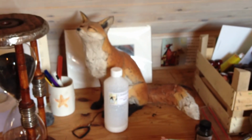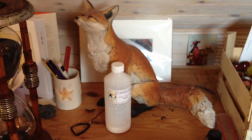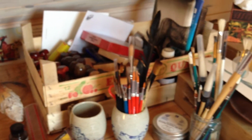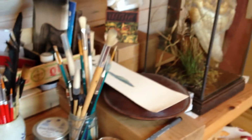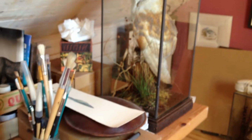This desk should be clear because this is supposed to be for printmaking, but as you can see, it's completely covered in stuff, and a small Nicola Theakston fox that sits there and keeps an eye on me when I'm working. It's beautiful. More brushes, wood engraving tools, and a stuffed owl, very patient. Boxes of stuff. Mess. This box here is full of gold. Got gold leaf.